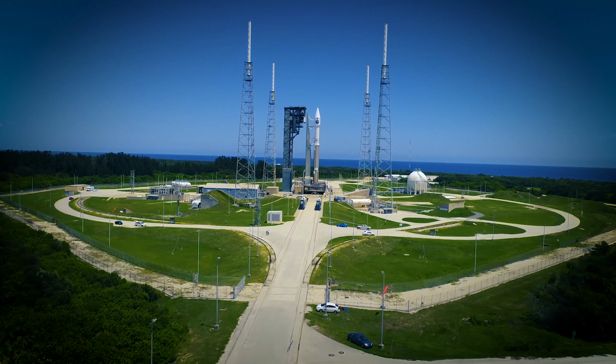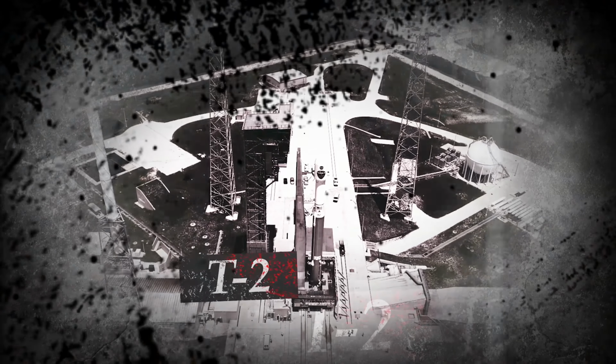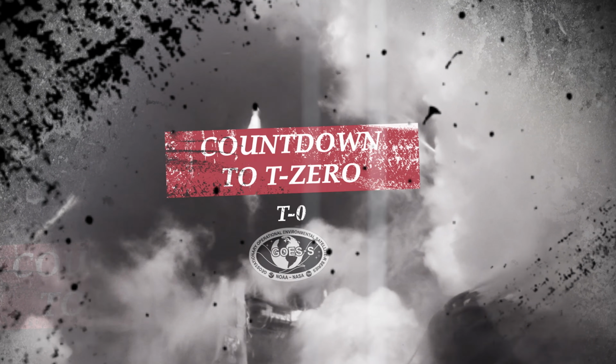Rock, report range status. Range green. T-minus 5, 4, 3, 2, 1. Go for main engine start. 0 and liftoff.